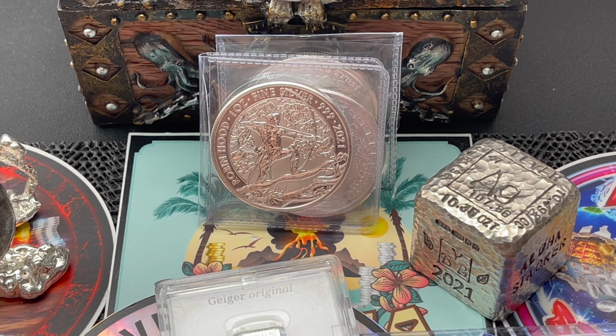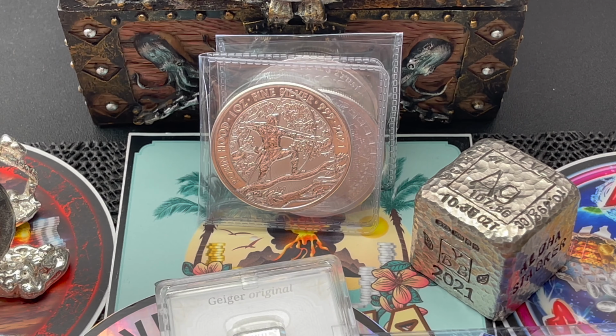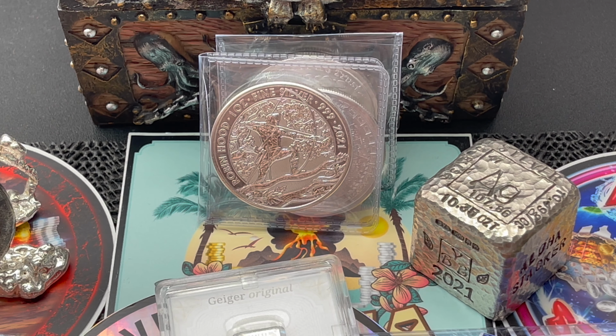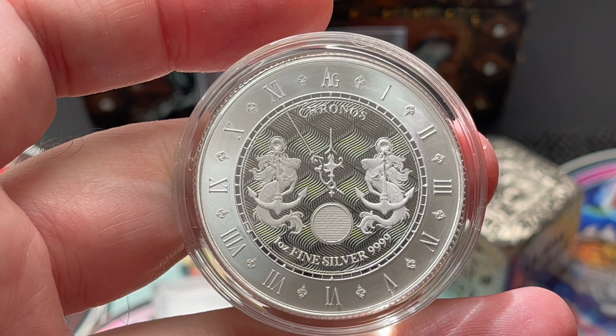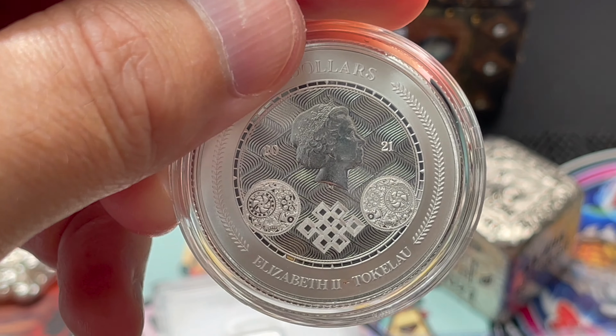So moving on to the final pickup from Bold Precious Metals, and that is in this little package right here. So let me get this open. And this is a really cool coin. This is the 2021 Tokelau Chronos 1 ounce silver proof-like coin. So they also made a BU version of this, but this is the proof-like. So here's the other side.